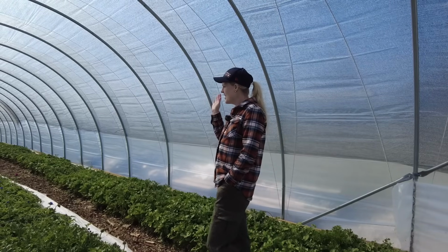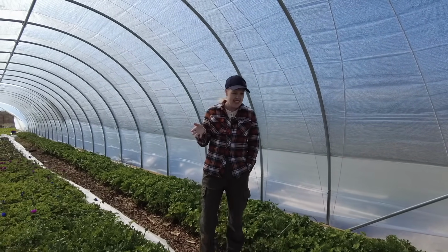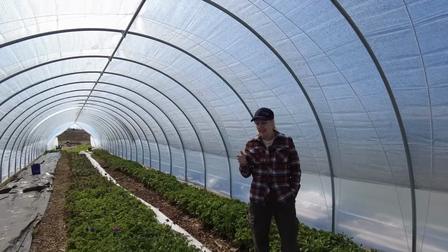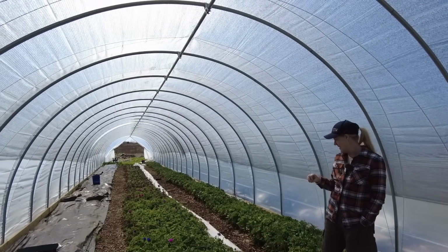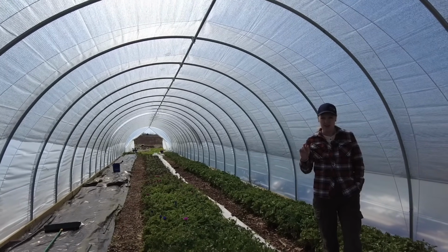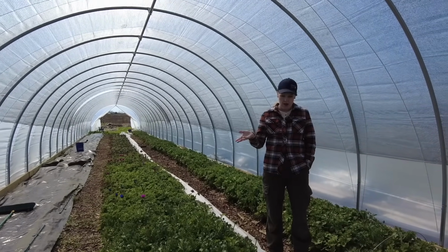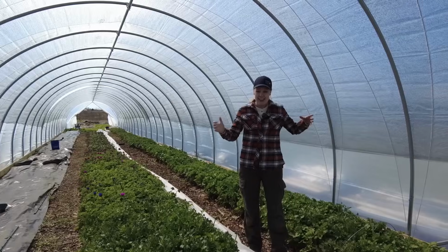And so we're starting in our tunnel. We have a Farmer's Friend caterpillar tunnel, and inside we have planted ranunculus, anemones, and snapdragons. The ranunculus and anemones were planted in November. We have a video about that if you'd like to see what we grow, the varieties, how I planted. But here is the update.